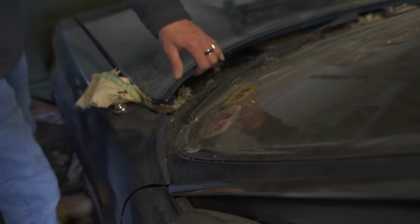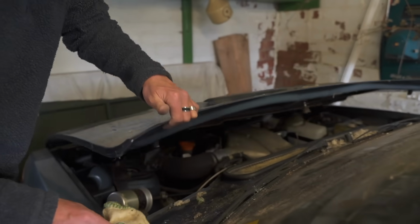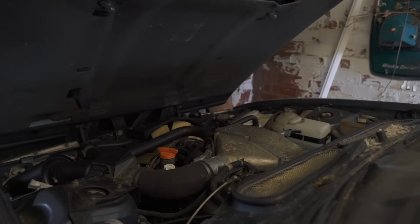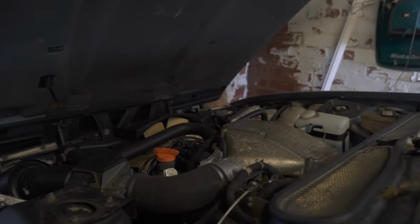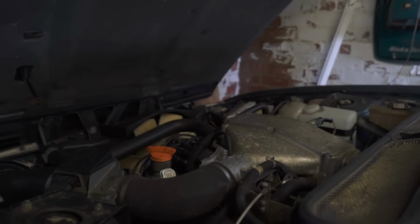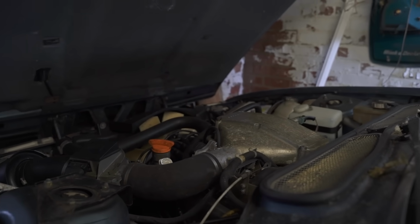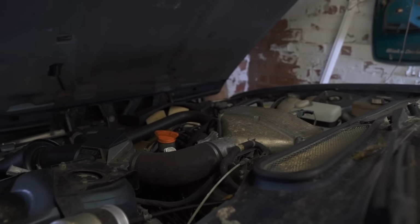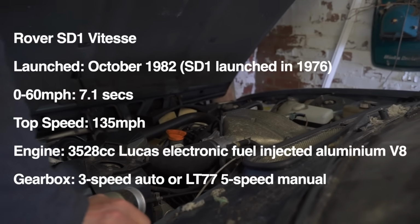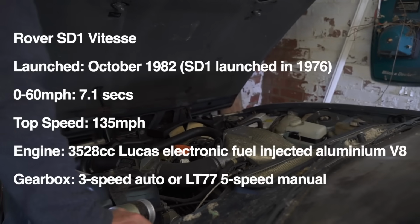Do we lift the bonnet now? I think there's been a little bit of rodent activity, but that's the main event there. EFI, 3.5 litre V8, the old Buick engine. One of the better iterations of it, actually. This looks really quite good, Oliver.